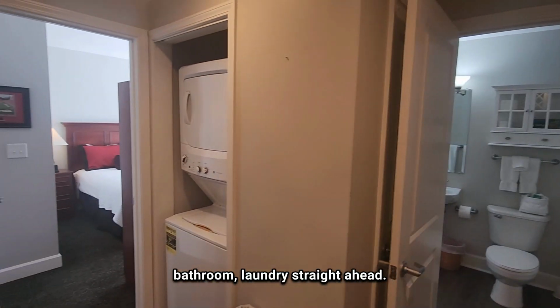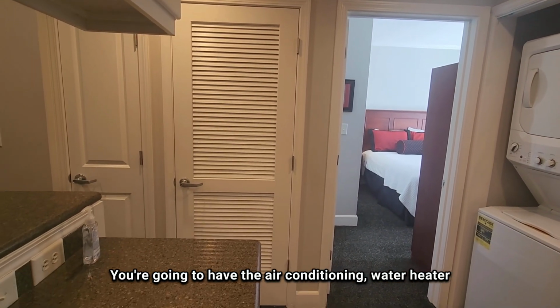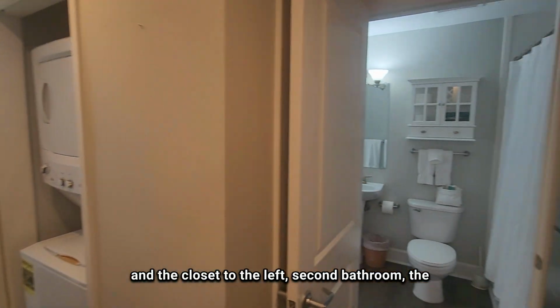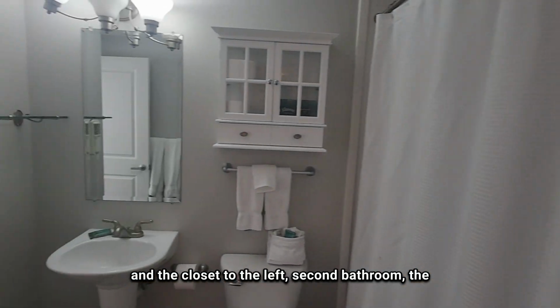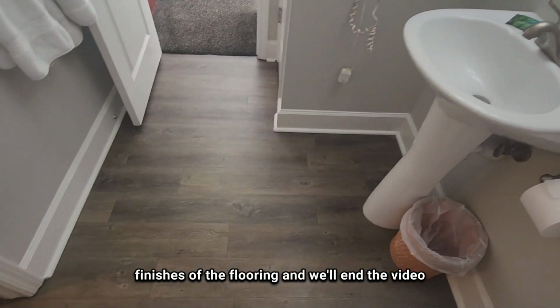Passing through to the bathroom, laundry. Straight ahead, you're going to have the air conditioning, water heater, and a closet to the left. Second bathroom. So the finishes of the flooring.